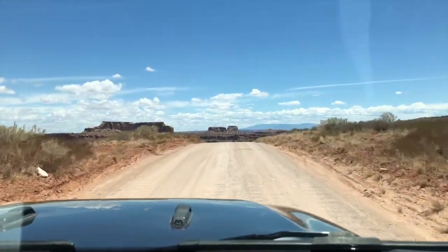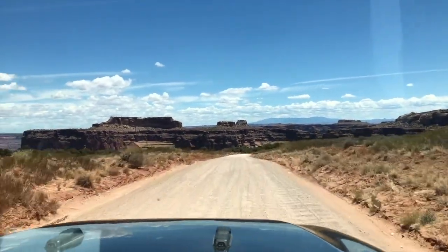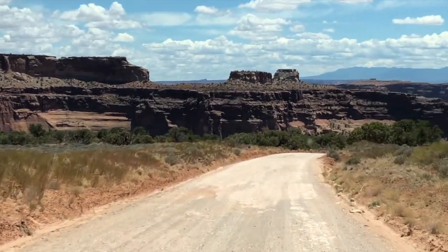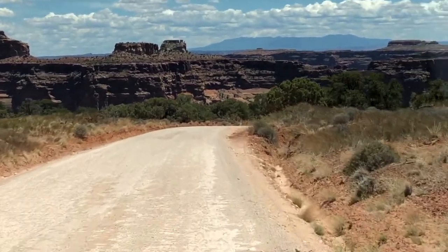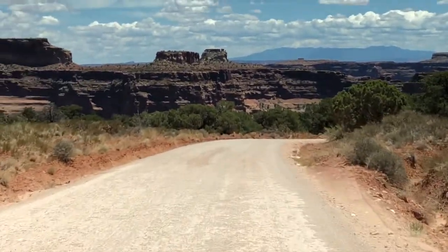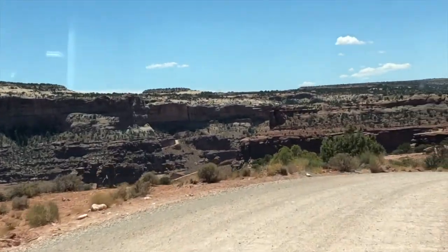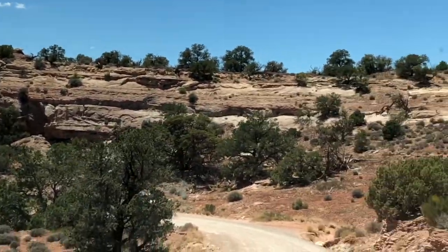In good weather, as long as you stay on the Shafer Trail and not the White Rim Road, a two-wheel drive could complete the trip, but long vehicles are definitely not recommended. Here we go! At first, we did not know what to expect, and we stayed quiet.